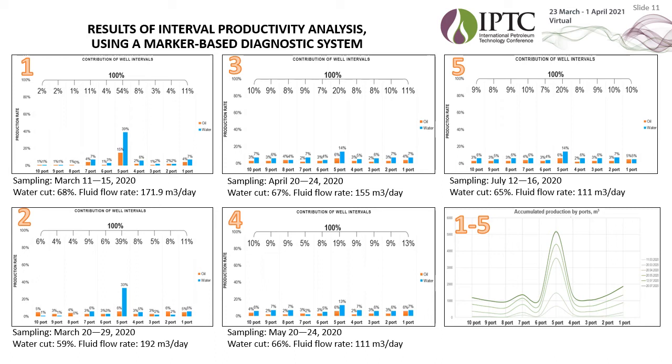All fractures are eventually distributed across the reservoir, which is confirmed by the results of the tracer-based monitoring, both quantitatively and qualitatively. The graph of cumulative production shows that the largest contribution comes from the central part of the horizontal section, which is port number 5, and slightly exceeds 5,000 cubic meters. But we need to take into account that at the beginning this value was a little bit exceeded.